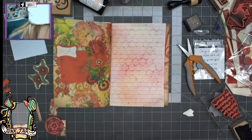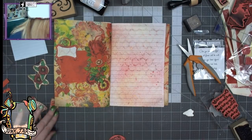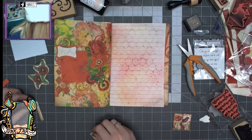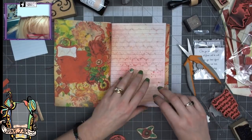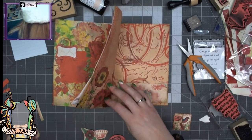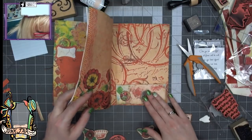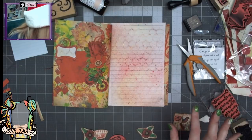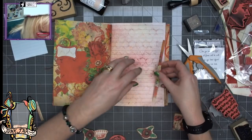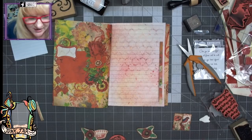All right, let's see what we can put over here. Let me save those to make some journal cards. Okay, so I've got 3 pages. Let me do something like that. I don't know yet. I'm trying to use up all the little bits, so I don't have any leftover bits on my desk. Look, what do you think of that? We just kind of do a little thing down the side.